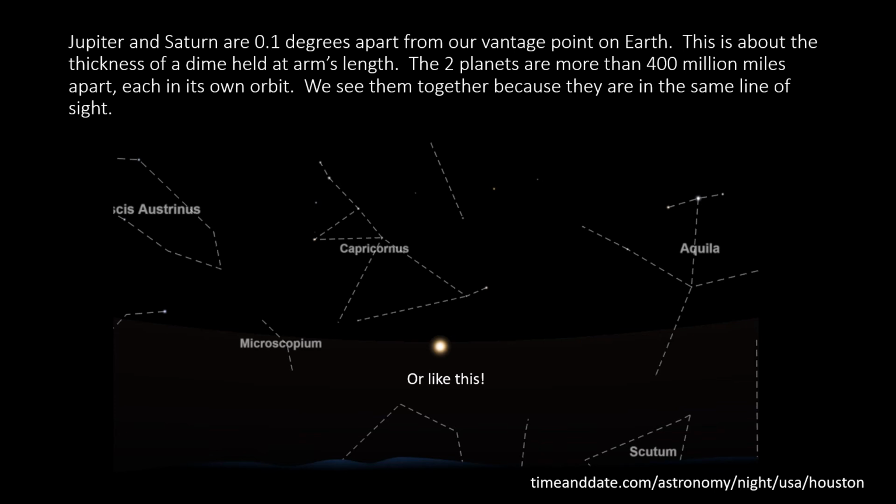Jupiter and Saturn are 0.1 degrees apart from our vantage point on Earth. This is about the thickness of a dime held at arm's length. The 2 planets are more than 400 million miles apart, each in its own orbit. We see them together because they are in the same line of sight from Earth.